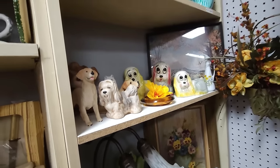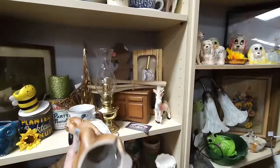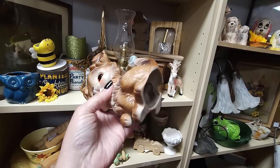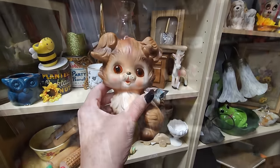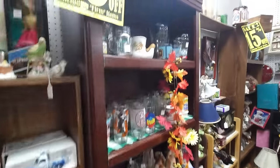Look at all those little puppers here. This little guy right here, I sold him before. I think he's Joseph. And he was a little nightlight. He's $10. He's a little nursery Joseph. All you have to do is get a little light kit for him and he'd be as good as new. Okay, this booth is 15% off. Let's see if we can see anything over here.